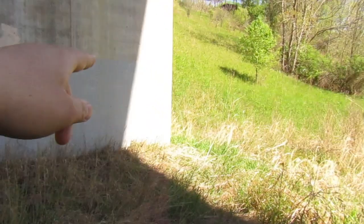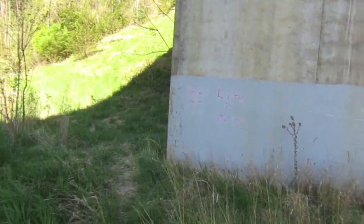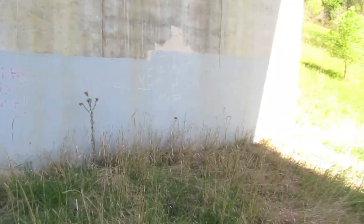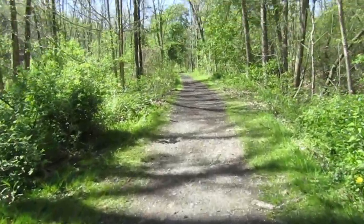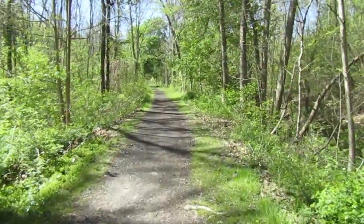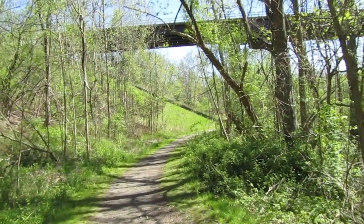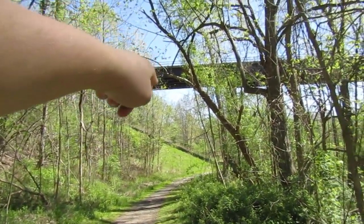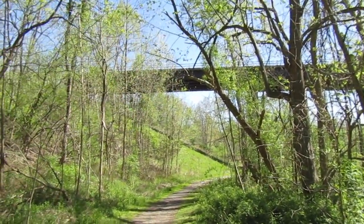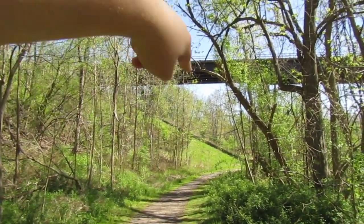You can barely see the graffiti, "Get out of town," "Face" and "Life is Art." Looks like they tried to paint over it. And here's where the old railway bed begins back up again. I keep stepping on things that almost break my ankles. But it went through here, and again, we gotta throw all this out. But yeah, it used to cut right through here.